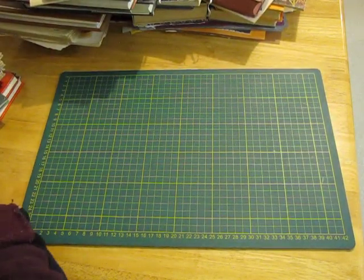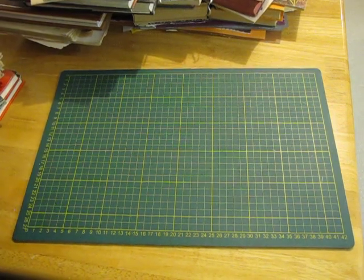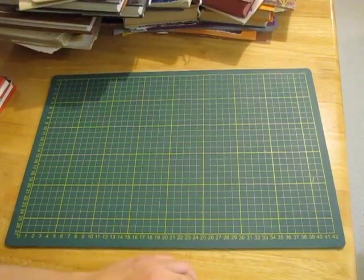Now, running out of spaces to put books. I'll just move these ones and push those ones back. My table's only so big. Alright, should be right now. Oh, sorry.